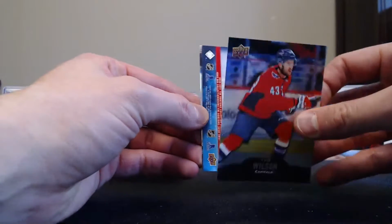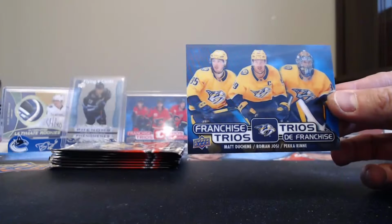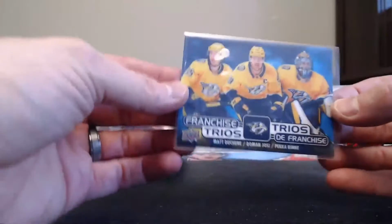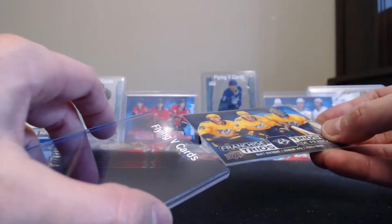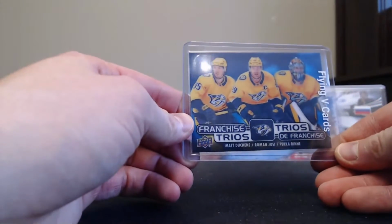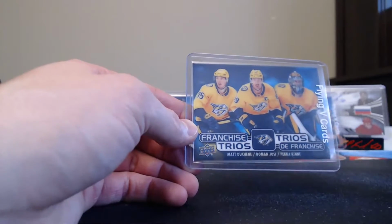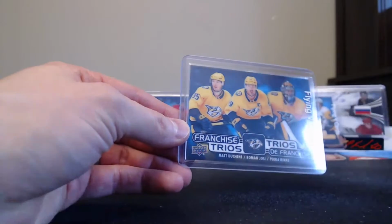And our next, what do we got? For the Nashville Predators, franchise trios, Matt Duchene, Roman Josi, and Pekka Rinne. Nashville, that is going to Bryce. Congrats, Bryce. With our next franchise trio for the Preds.